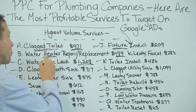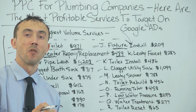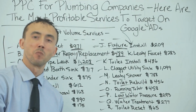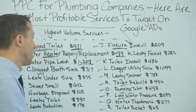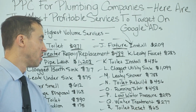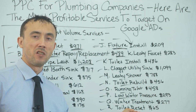Then the second most popular service that they did work on, that is they booked the most jobs over the long run, over the many years they've been doing business in their entire region, water heater repair was the second most requested service that they closed jobs on as well. Then it was water pipe leak service, and down the list, the least common, at least that was still on this top list, was the toilet reset service.